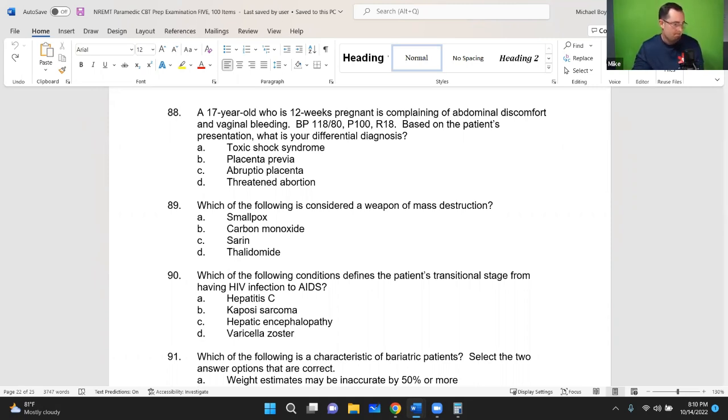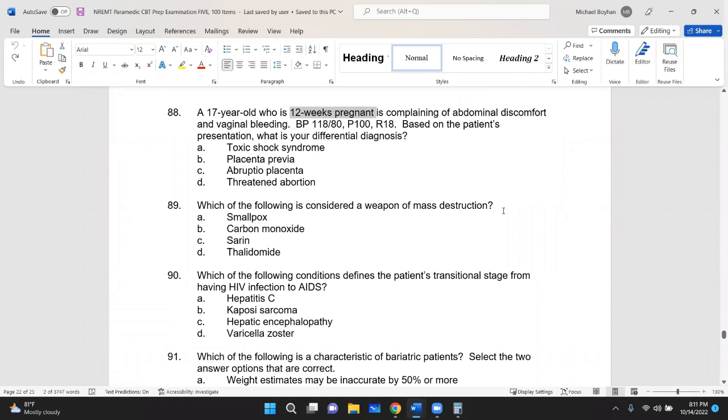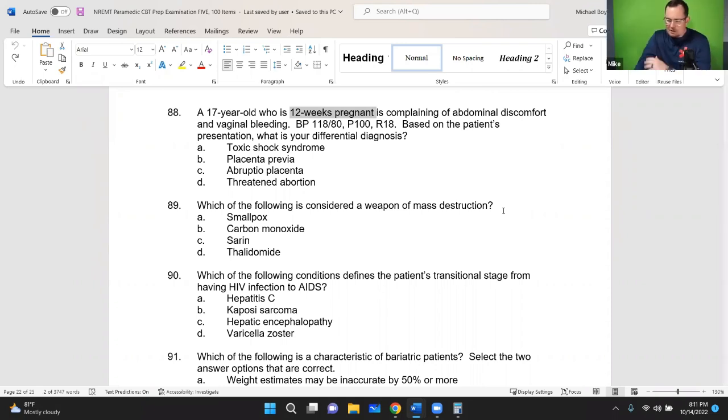What are you guys thinking? There's one thing that's giving it away. I was thinking threatened abortion. Yeah, she's too early on. It's too early to be anything else. When we're looking at abruptio placenta and placenta previa, those are third trimester.